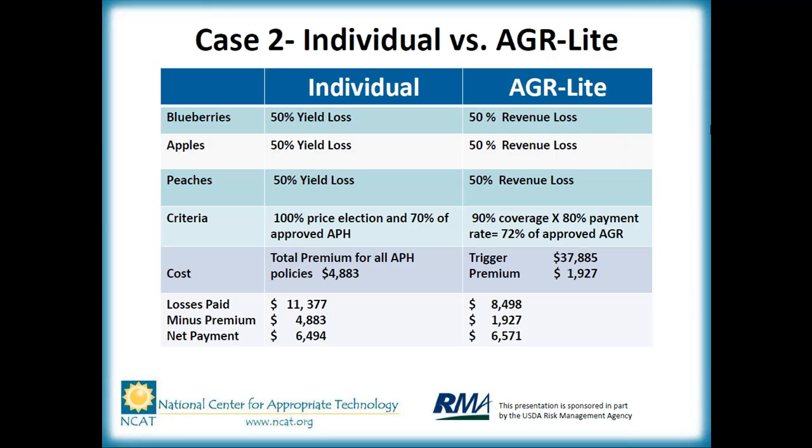And it's interesting to note that you have to put out a lot more money in premiums for the individual policies than you would for an AGR-Lite policy, and the net payment for this given loss would be about the same, actually a little bit more beneficial for the AGR-Lite in this case. But this is a very specific case, and this is a very unique case.